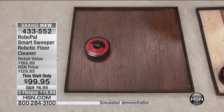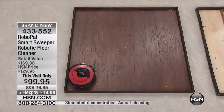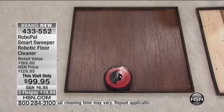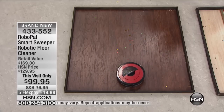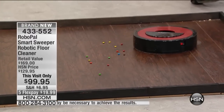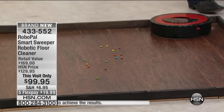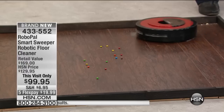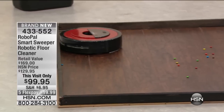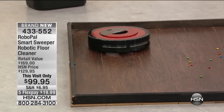Honestly, it's like a dream come true to come home and have your hardwood floors cleaned. To vacuum my hardwood floor, to sweep, forget it. If I have to get a broom out and a dustpan, I'm done. But to vacuum your hardwood floors, a lot of times it's tough. And you have that microfiber pad on there, I will remember.